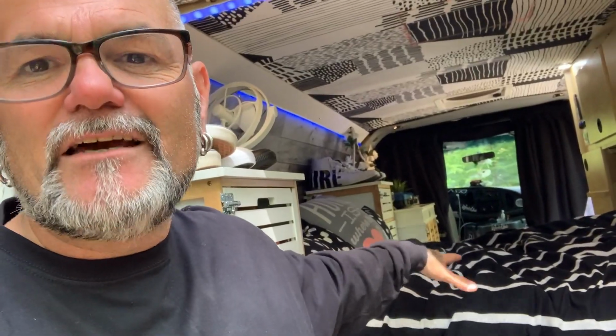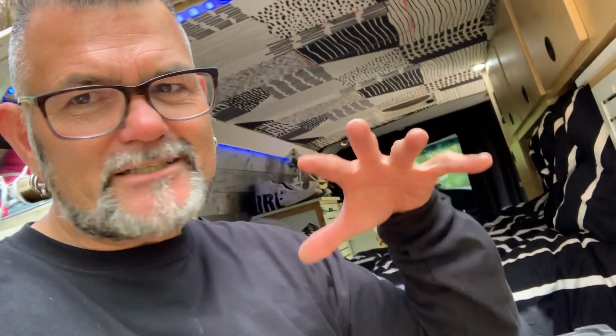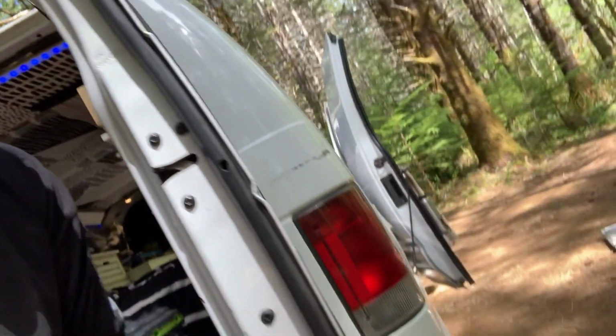I have my bed built sideways in the van. I tried it front and back, but it felt like it just took up so much room. Having it this way kind of really opens up your overall living space. So the dimensions of my bed are 6 feet by 4 feet. So when it comes to designing your van, find out the widest point in your van.